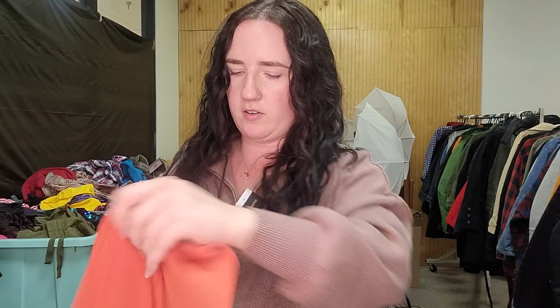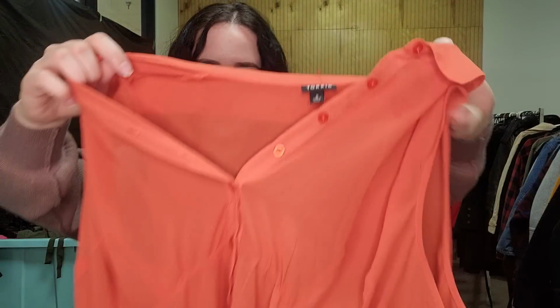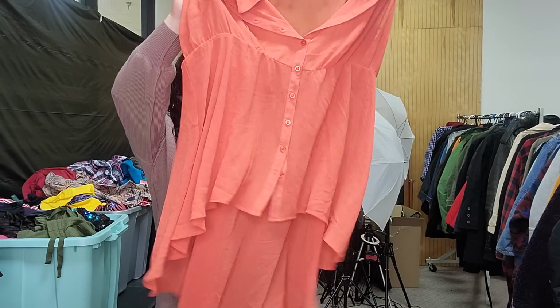All right, this is getting all tangled. What do we have here? This is also Torrid, size 2. This is a very pretty tunic high-low sheer orangey top.